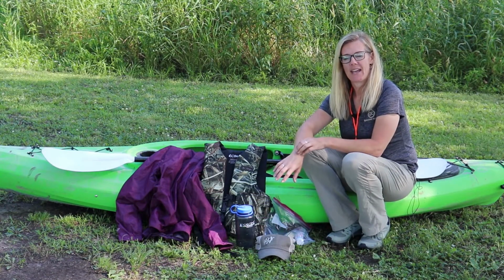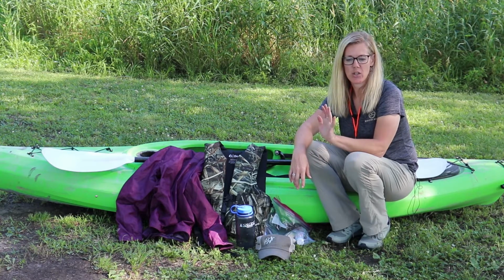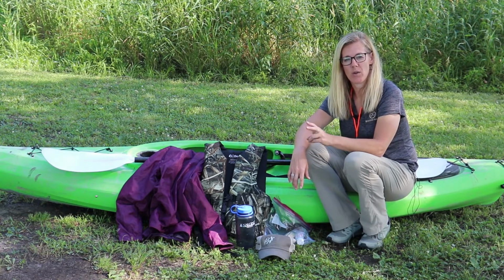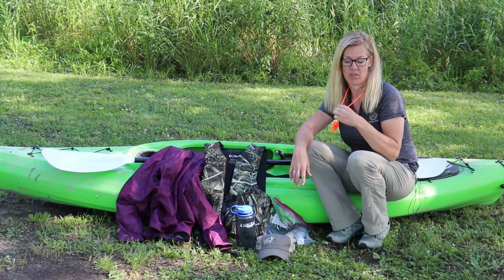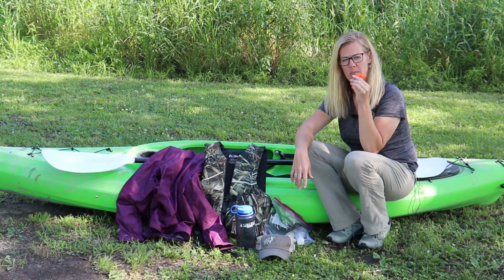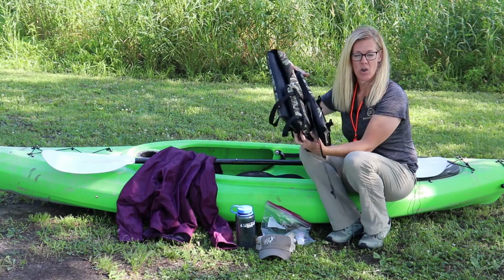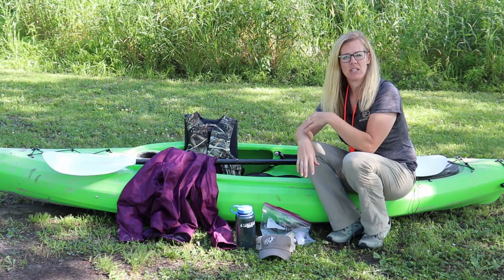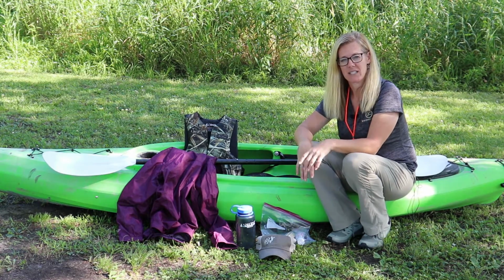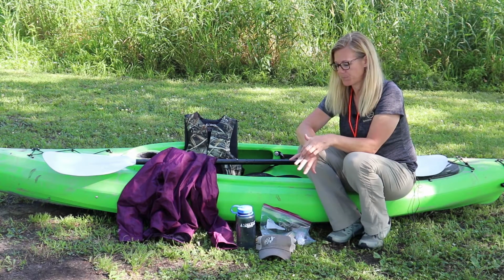Before we go on our kayaking trip, we need to make sure that we are prepared with the proper items. So there are two things that you have to have with you when you're on a kayak that are the law to have with you. And one of them is a whistle. You need to have some type of noise signaling device in case of an emergency. And the second thing you have to have is a life jacket. So a life jacket and a whistle are required by law. Now, if you were kayaking at night, you would have to also have some type of a light source so that people can see you when you're out on the water.